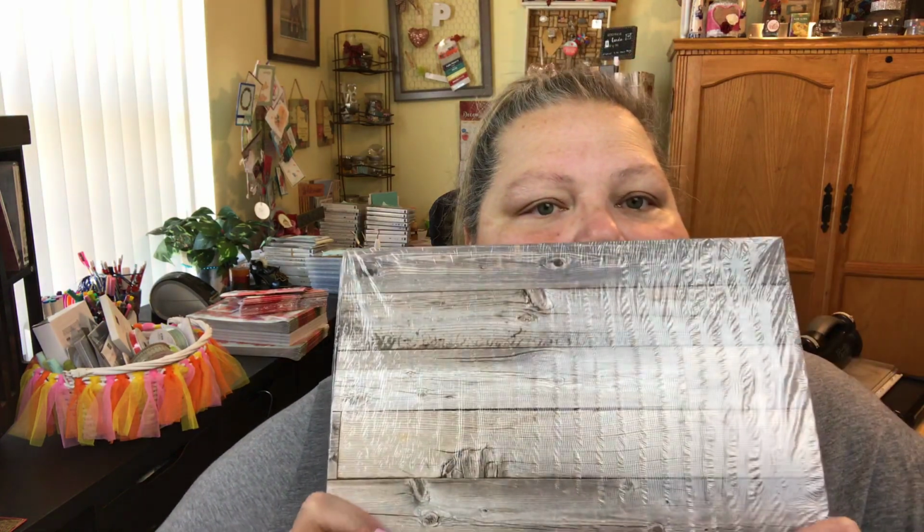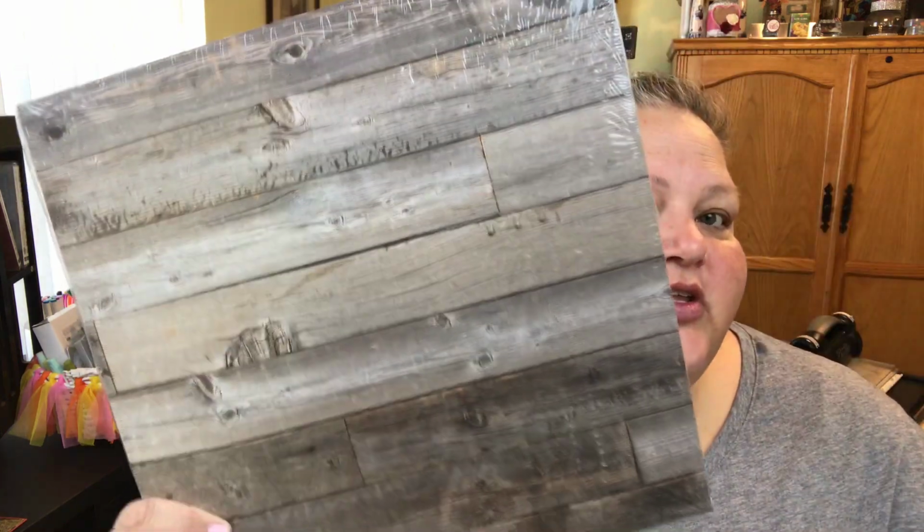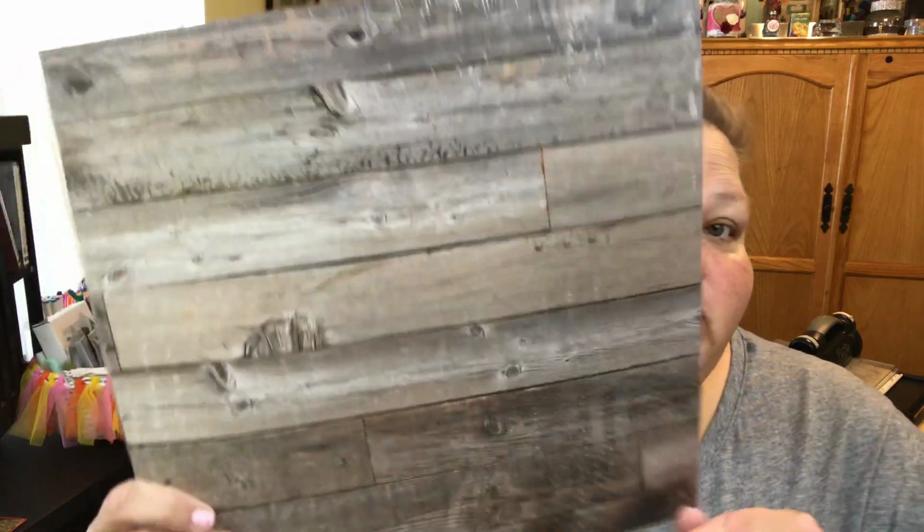Oh, this one, you guys. I got 2 of these because I'm going to keep one in 12 by 12s so that I can use them as backgrounds for when I shoot pictures of my cards. So we've got that, and this is just the first one. There is tile in there.